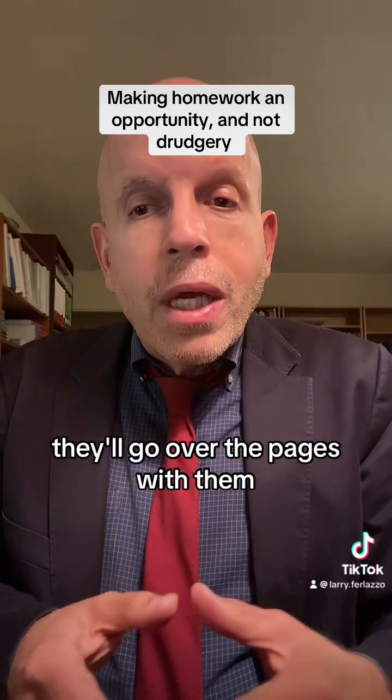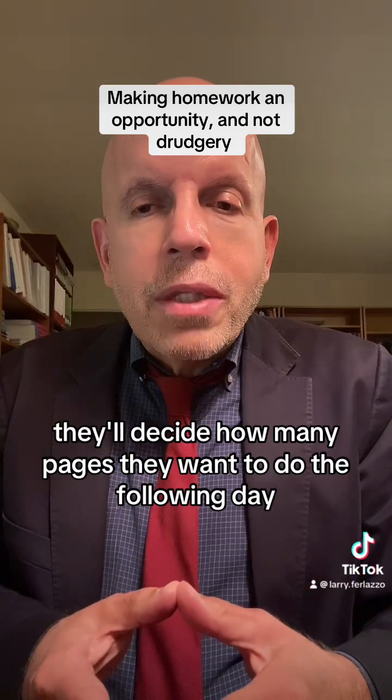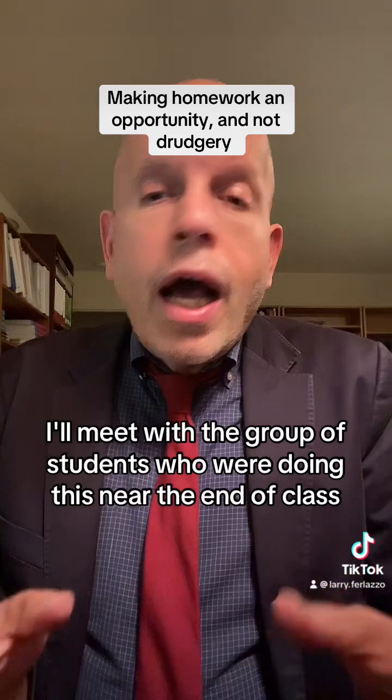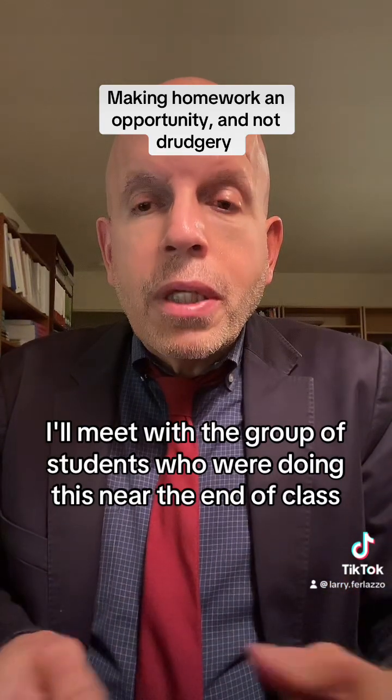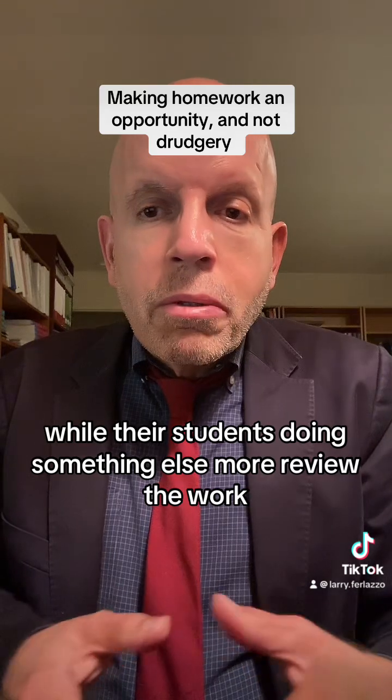They'll go over the pages with them, and then together they'll decide how many pages they want to do the following day. Or if I don't have peer tutors, I'll meet with the group of students who are doing this near the end of class while other students are doing something else, and we'll review the work.